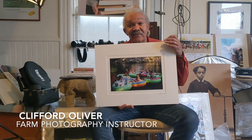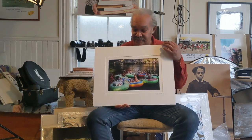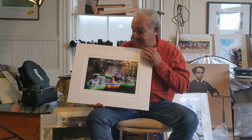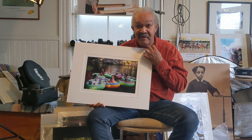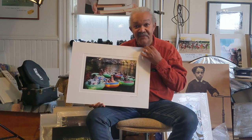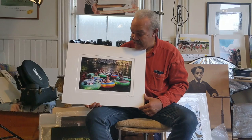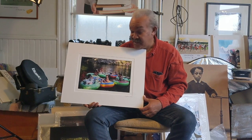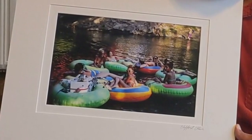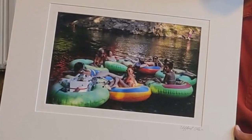Hi, I'm Clifford Oliver, photographer in Greenwich, New York. Greenwich, located right on the Battenkill River, which is where this lovely photograph was taken. Battenkill is a long, meandering river coming out of Vermont, right into New York. A wonderful place for fishing and just hanging out, which I like to do. And one day while hanging out, what should come by but a flotilla of 7 beauties coasting down Battenkill, floating down Battenkill on these inner tubes, or tube playing things.